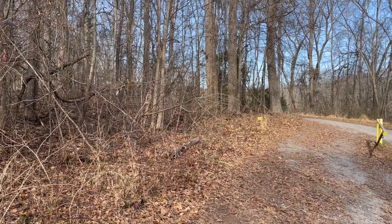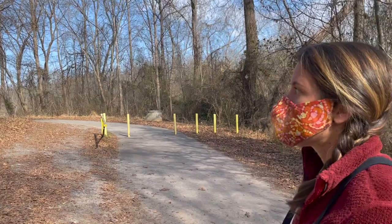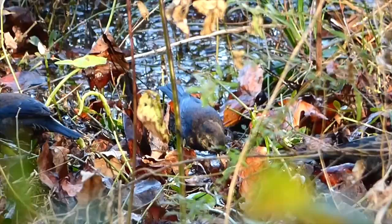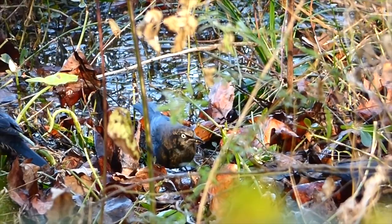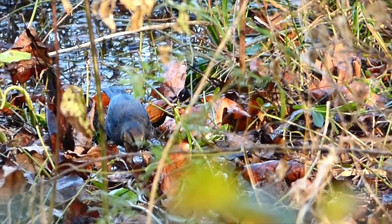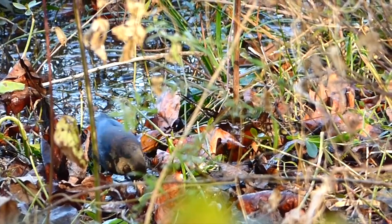So these birds will breed in wetlands in Canada and then spend their winters farther south, not just in the southeast, but a lot come to the southeast, and they're looking for those wetlands. So a lot of their population decline has been a result of habitat destruction, getting rid of wetlands to make room for different types of development. So because this is one of the most extensive wetlands we have in the area, it makes sense that we have such a large population that comes here to overwinter.